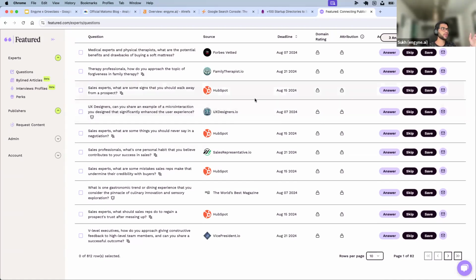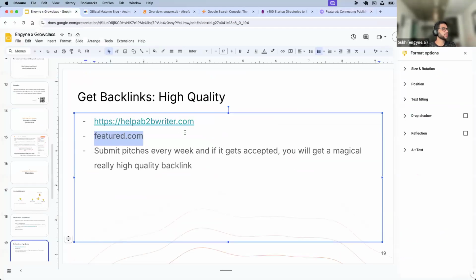And these are very, very high quality websites as well. The only issue is it takes a bit of time, but that's why you want to do this after you've done foundational stuff. So feature.com is great. The other one, if you're in B2B, this is great.